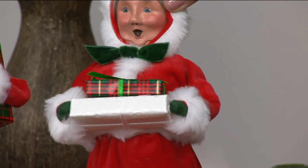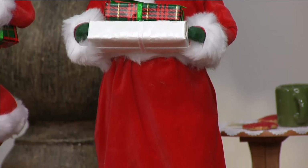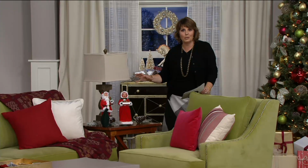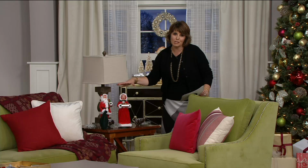What do you need to know about these? These are all hand painted. These are all hand formed. These are all hand sculpted. Byers' Choice is this wonderful family-run business in Chalfont, Pennsylvania. Their carolers are collected worldwide. These specialty Santas they do just for me and just for QVC, because there's really a tradition in my house.